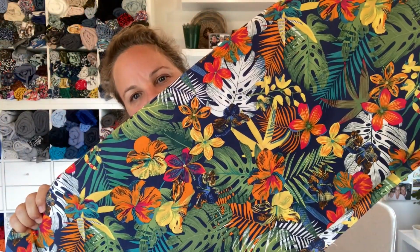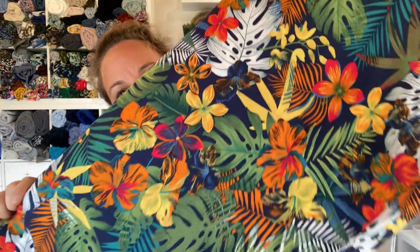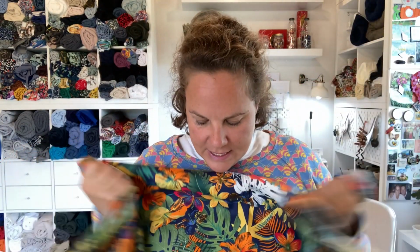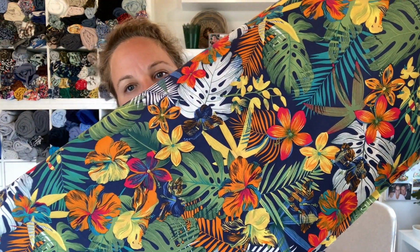And the final version is this very loud tropical fabric that he liked. I thought it was beautiful with nice hibiscus flowers, fern leaves, very bright and vivid colors. So I wanted to test it out before I use this. And this was a $4.50 meter. And again, I got 2.2 meters. But yeah, very nice quality. And yes, that is it.